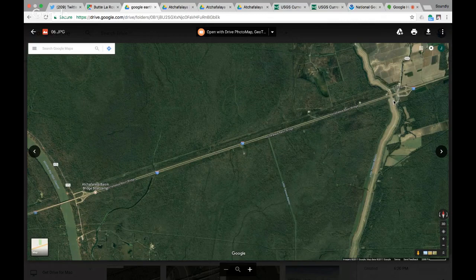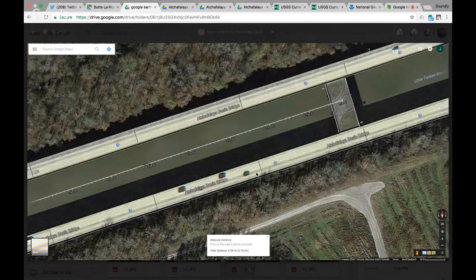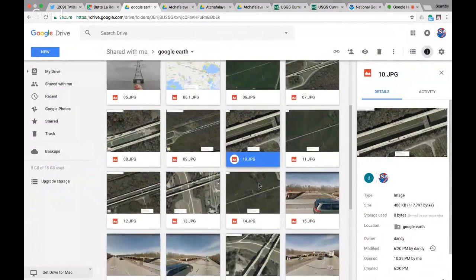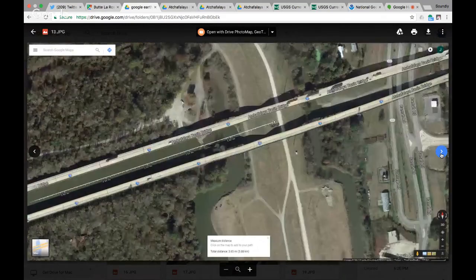Let's see which picture this is. I want to see the one from the distance to the center, because there's a crossover bridge. It's basically an emergency crossover. Yeah, number 10. So it's 3.58 miles from the west side to that center point. You'll see that in the pictures coming up. Okay, you can go to 12. Is it 12? And you can see it's 3.65 miles to the east side from that center point. So it's pretty much exactly in the center of this bridge, in the center of our observation.